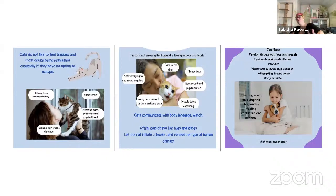He's actively trying to increase his distance from this hug. This one is, again, very apparent this cat is having some stress. Ears are actually to the side, lots of tension in the face. Those eyes are round. So relaxed eyes are almond shaped, right? So those eyes are round and those pupils are dilated.